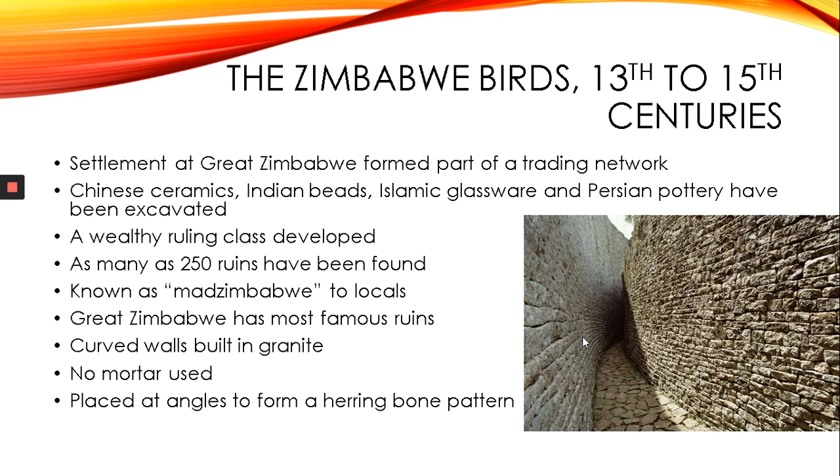The Great Zimbabwe has very famous ruins which have curved walls. So if you look at the picture here, you can see how these walls were built. These are not modern walls. They were from the 13th to the 15th century, so 1200s to 1400s. There was no mortar, so in other words, no cement was used to hold it together. It's literally just gravity that's holding it together. And it was built out of granite, which is very heavy. It was placed at angles to form a herringbone pattern. So you can see that the stones are placed at different angles to create little indents and places where they stick out more.